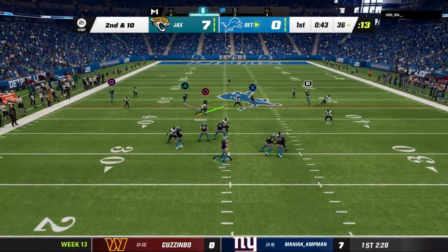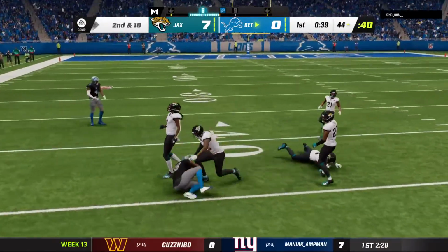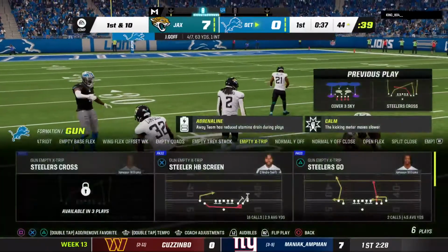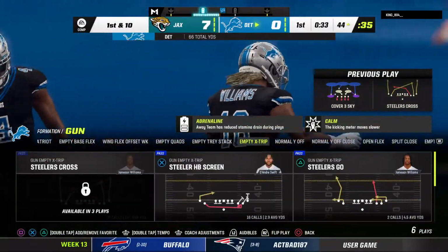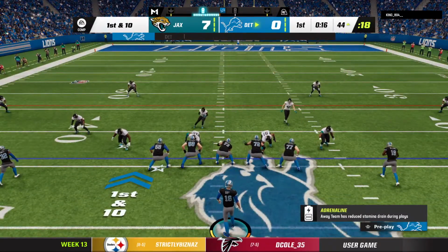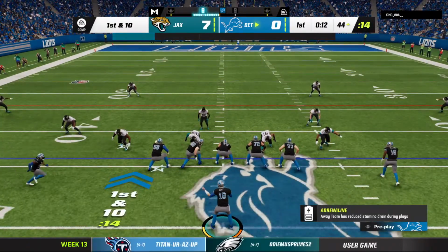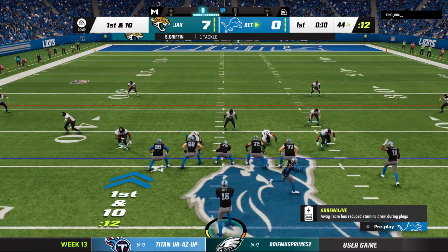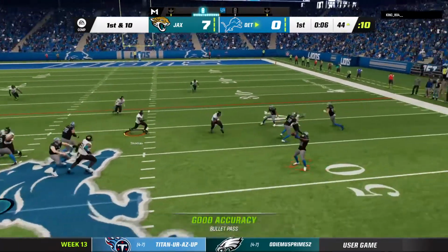Back to throw, Goff. That throw taken in by Jameson Williams. And he's going to have another 1st down as the tackle's made at the Jaguars' 44-yard line. First and 10 at the 44-yard line. To throw is Goff.